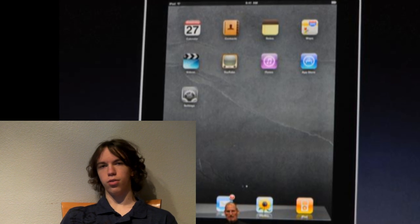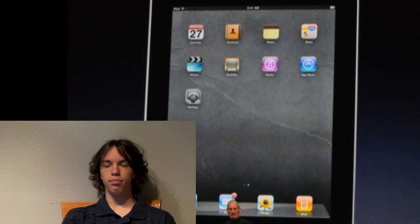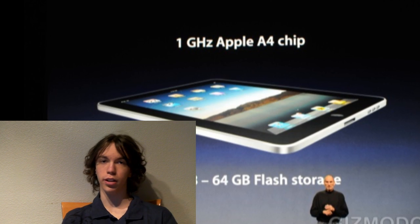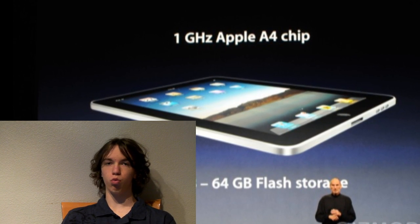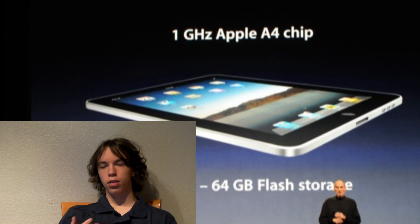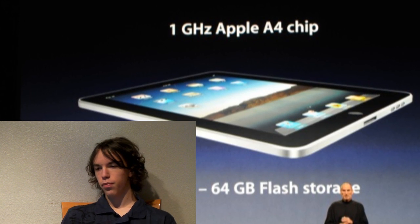So let's go ahead and run through some of the specs. As a lot of people speculated, it does run a custom PA Semi chip. It runs at 1 gigahertz, which is really fast. In the demo, you could definitely see that the Apple tablet was just flying. It was really impressive. Going through here, it's got a solid-state drive. It's either 16, 32, or 64 gigabytes, which is pretty much what we expected.